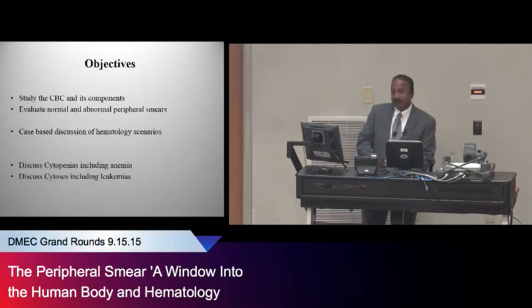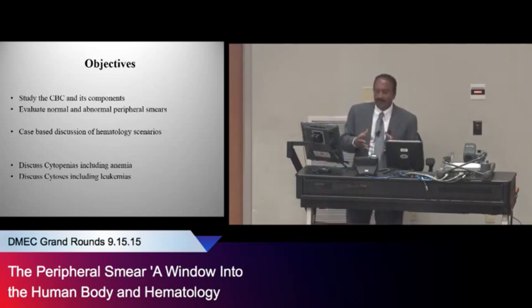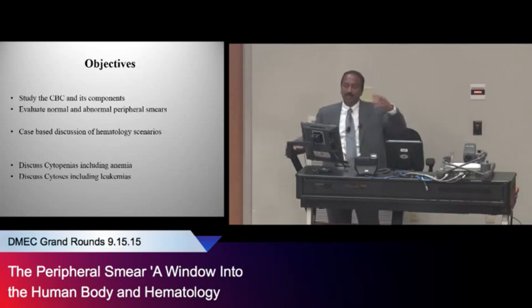The objectives of the talk today are, first, to study the CBC and its components, and evaluate the normal and the abnormal peripheral smear. We're going to do some case-based discussions. We'll have some hematology scenarios to throw at you to make it a little more exciting so that it's not just a didactic session. We will discuss cytopenias, including anemia, and some cytoses. When we talk about blood counts, we've got low counts, high counts, and some abnormalities, so we'll look at both cytopenias and cytoses.